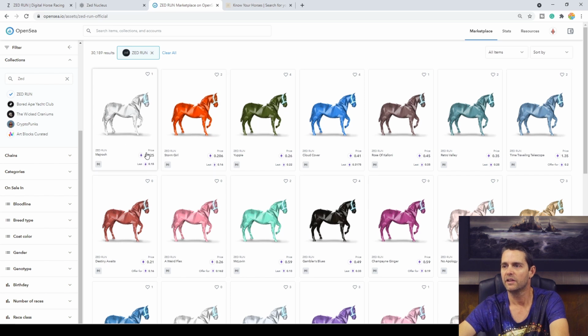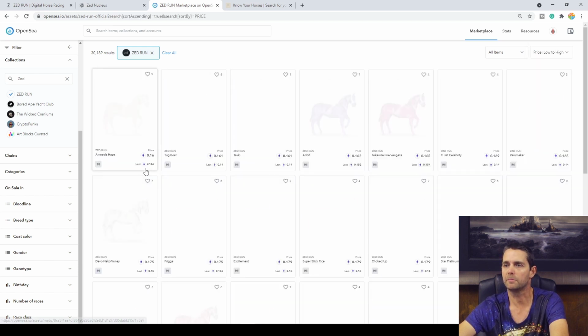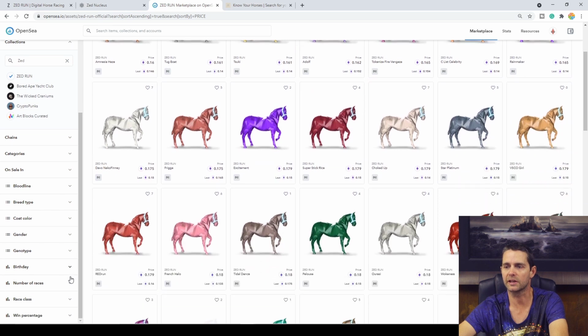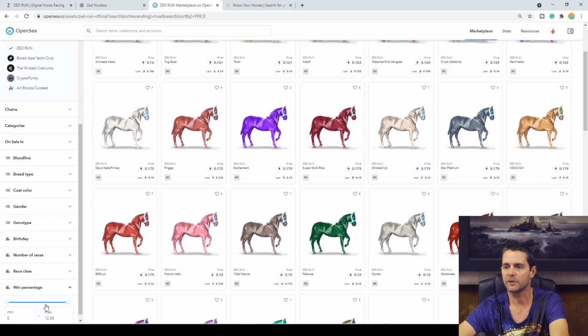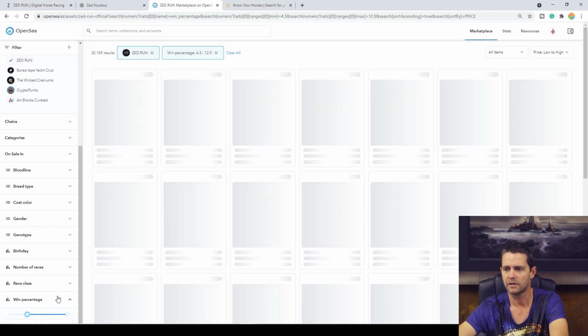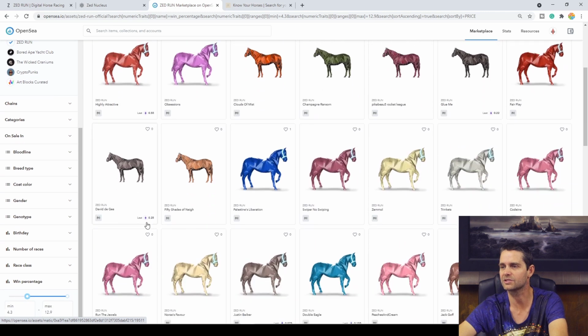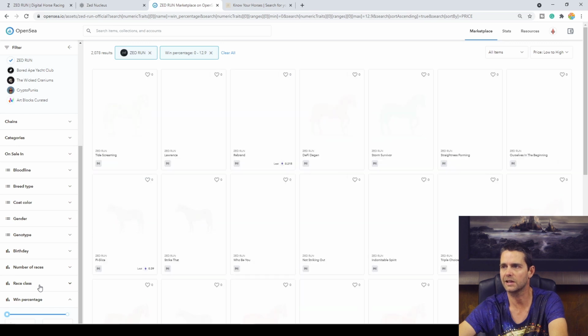You can see here that I have all these horses and I can sort them over here by low to high. And the problem being at the moment, these filters were working a couple of days ago, but when we type in win percentage, and hopefully this comes back soon because it's really, really good. And you can see even the 0 to max win percentage is a bit skewy. Like there's horses above 13%. So why isn't it letting me go up there? And you can see when I do that, all the horses for sale disappear and it's just these non-for sale horses that come back. And then will it let me reset that?